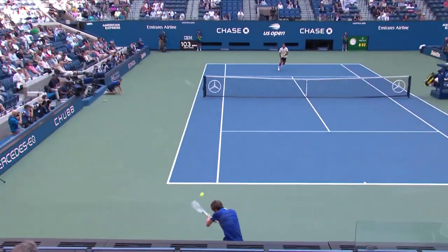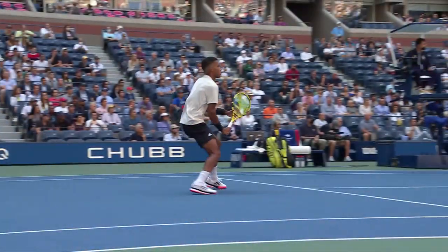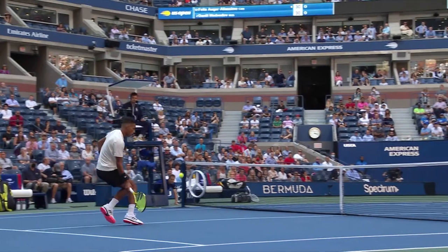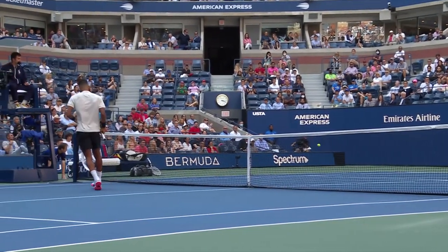Very nice hands shown by the Canadian here, because we know Medvedev's ability to recover out of the corners is one of his greatest assets. So there's a sense in this shot that it's got to be very tight. It's got to be perfect.